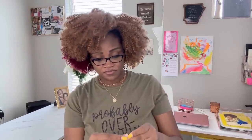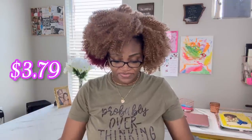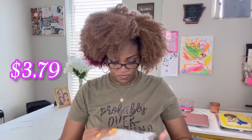All right, so let's go into the next item here. Oh, it's the spin mop head. So you guys know I have one of those spin mop things. So let me see if I can get it open. Oh, it looks just like them.